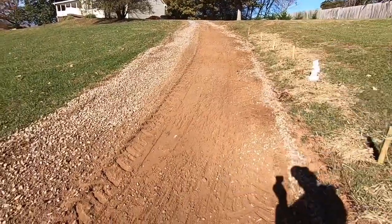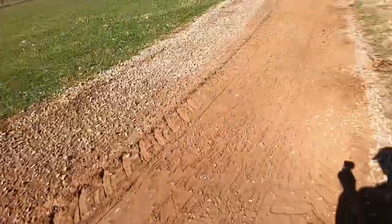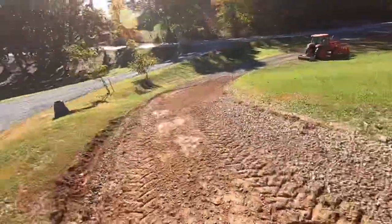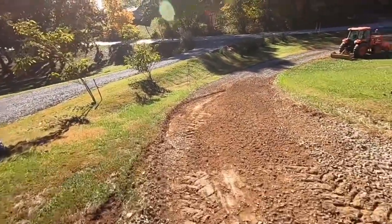We got all those humps graded out, got all that loose gravel mixed up in the dirt really good, so it's packing well. Now let's just go get us some good fresh road bond, get it down on here, and see what we can make happen.